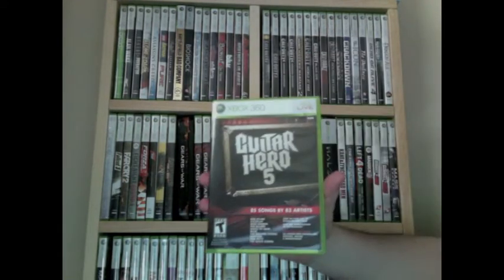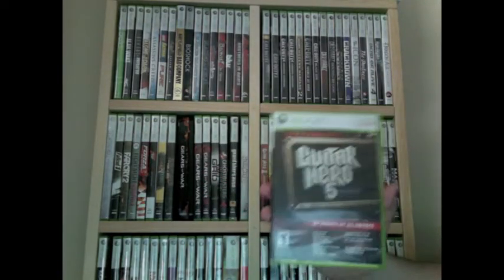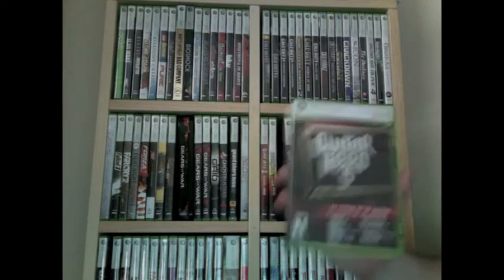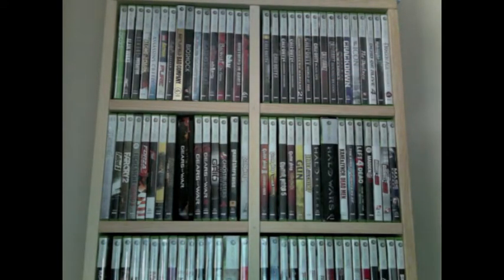Next one up is Guitar Hero 5. Now, I've got this in the big box, not with the drum set, but with the guitar. But I'm not going to show it in this video, just picture the big box with the guitar in. So that was that one, and it was really cheap, actually. I think it was $30 off some website where they were getting rid of excess stock.